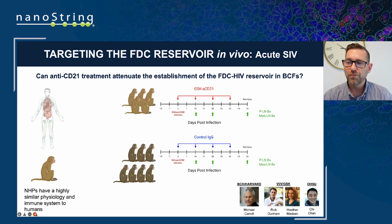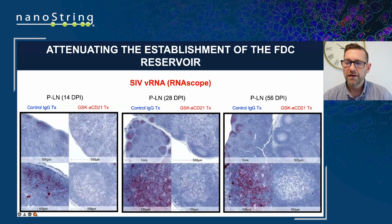We performed a proof of principle study in which non-human primates were infected with SIV and treated with an anti-CD21 or control antibody at the time of infection and monitored the progress of infection over the first 8 weeks. Chi Chan was the lead scientist in my group directing this work. The take-home message for this talk is that anti-CD21 treatment profoundly attenuated the deposition of SIV on follicular dendritic cells within the B-cell follicles as early as day 14 and throughout the 8-week study that I just presented.